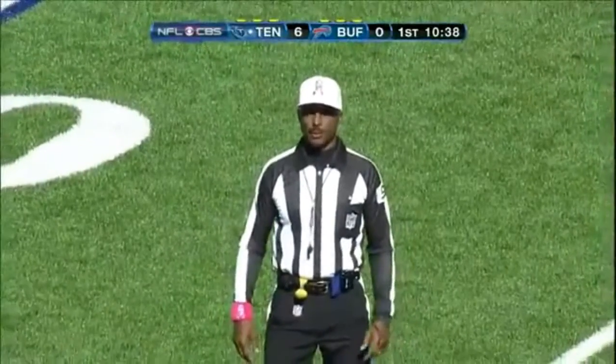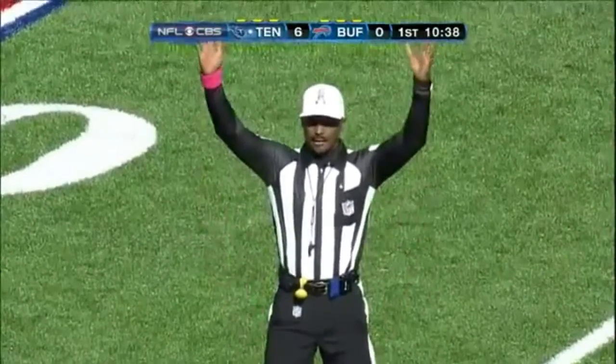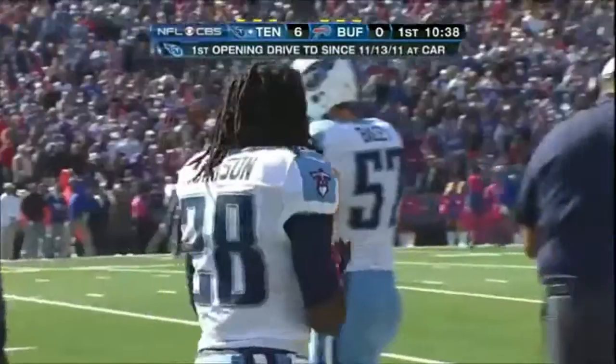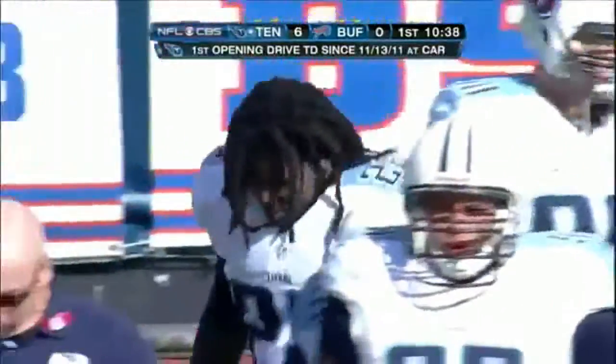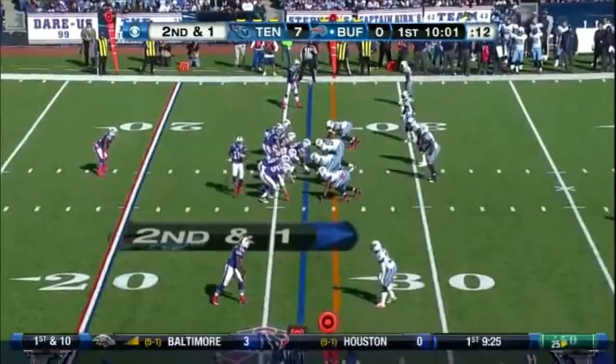After review, the ruling on the field stands. It's a touchdown. All that needs to happen is the ball needs to be inside the pylon for a score. I don't think there was any question. I thought he clearly extended the ball, and then he gets pushed at the end.